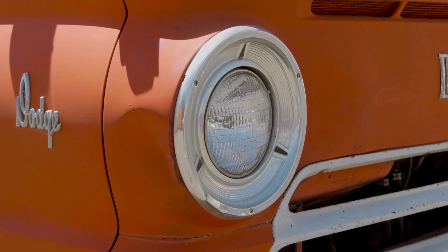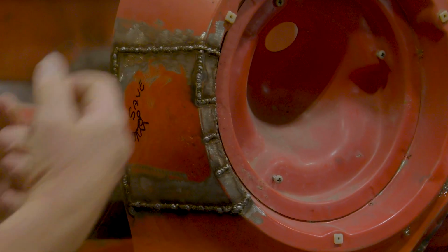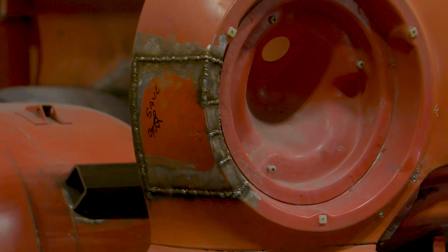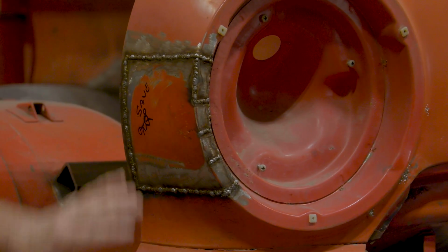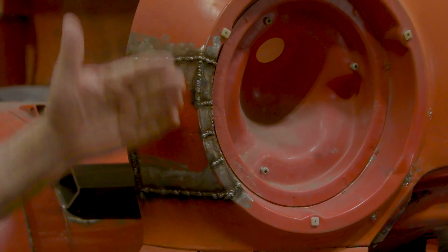What we did was cut that piece out so we could put it on an actual bench, and start metal finishing it from the inside out. And so what you see right here is where we were able to knock all the dents out of it and get the shape that we needed.